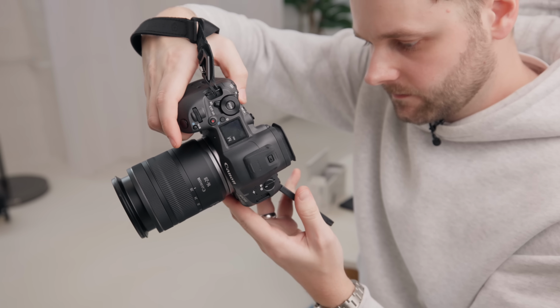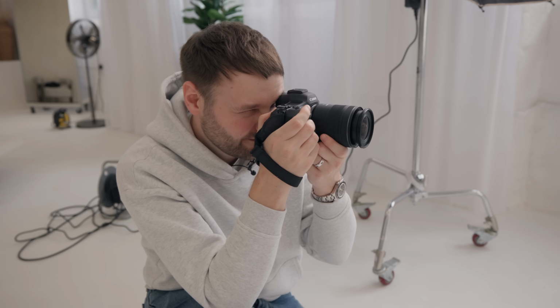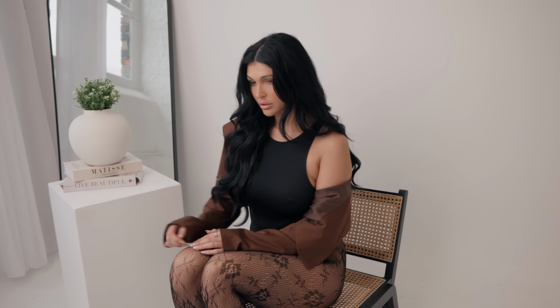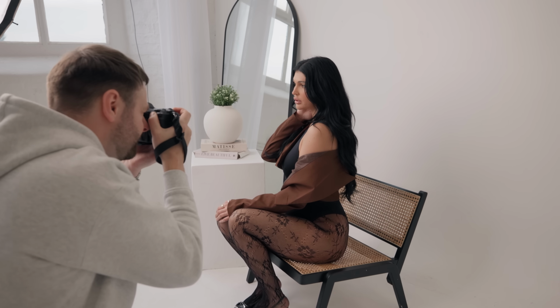During this shoot, I pushed the 16-28 beyond just stills and captured some video clips too. I'm constantly switching between photo and video on jobs and on photo shoots, so I wanted to see how it would perform in this kind of hybrid workflow.